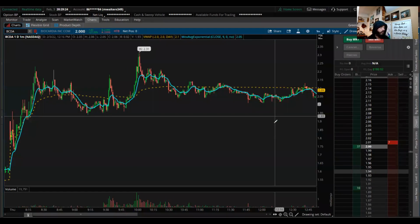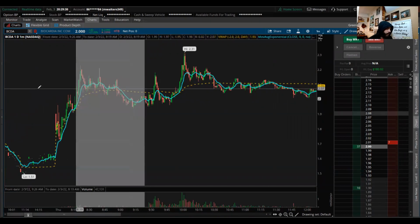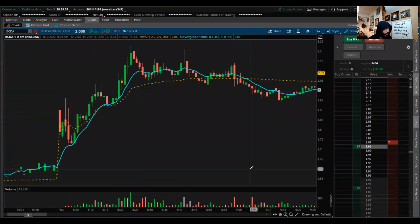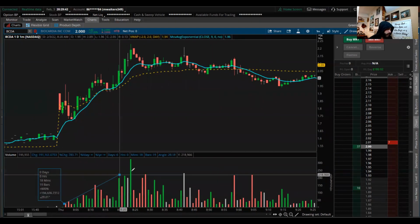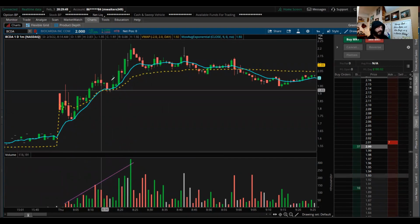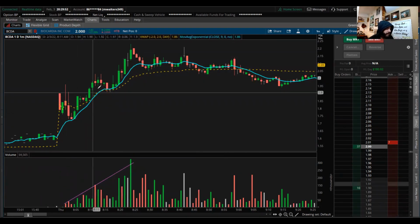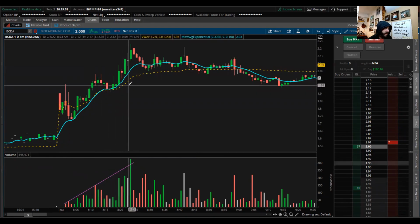So I want to see volume start to come in. That's something that is really, really key for what I'm trading. And that's exactly what we saw coming in here. This volume profile, starting at 8 when the news broke, that is a very nice ascending amount of volume. This is interest. This is eyeballs. This is traders that like the same thing that I liked, and we're just looking to scalp these moves.